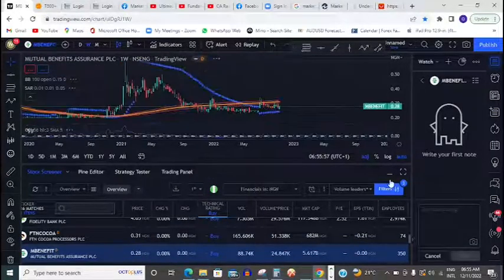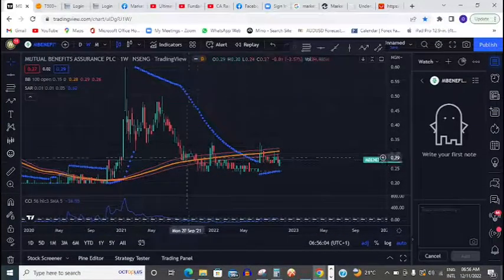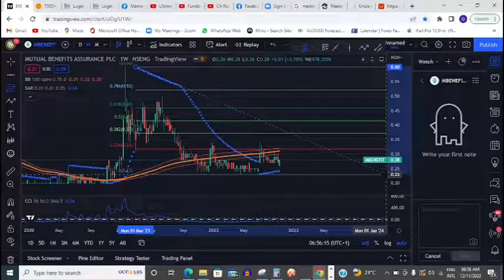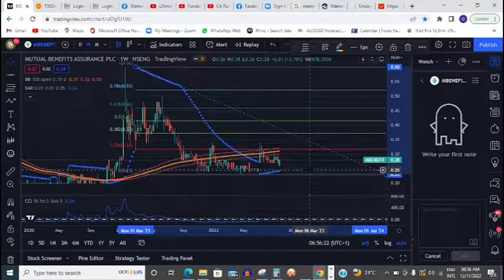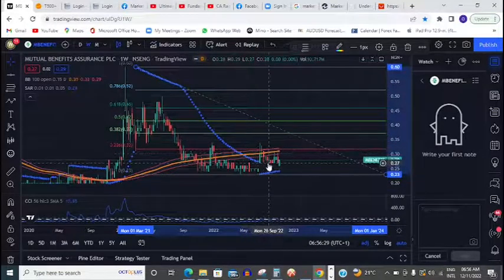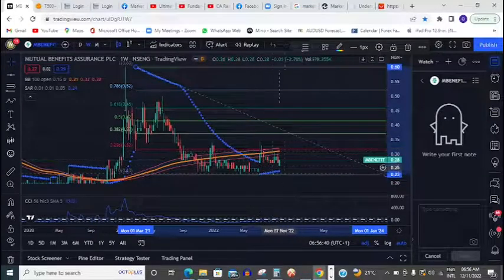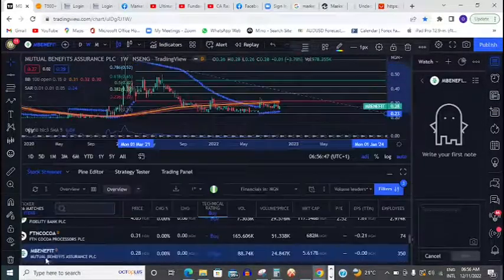So let's see. Okay, I like this too. This is Mutual Benefit. Mind you, the trend is broken. Let's see with our Fibonacci. It's weak. If we can get it somewhere around 25 kobo. But there is rejection around here. This is a mixed signal. But if you can get it around the low of last week, 26 kobo, that would be a good entry.